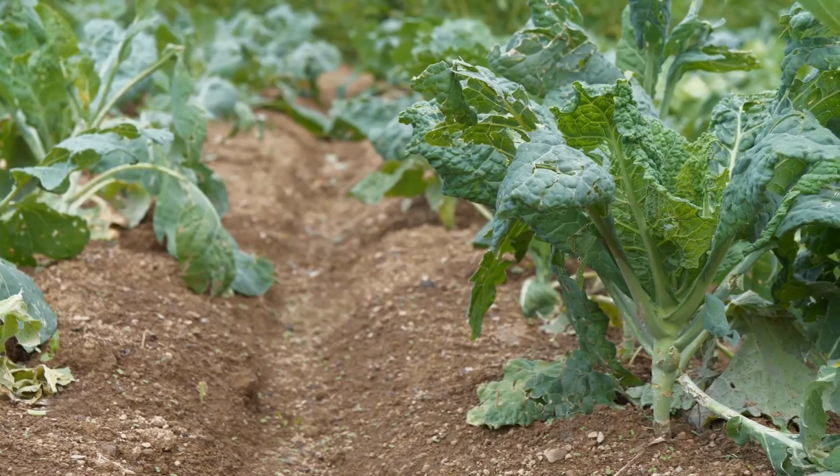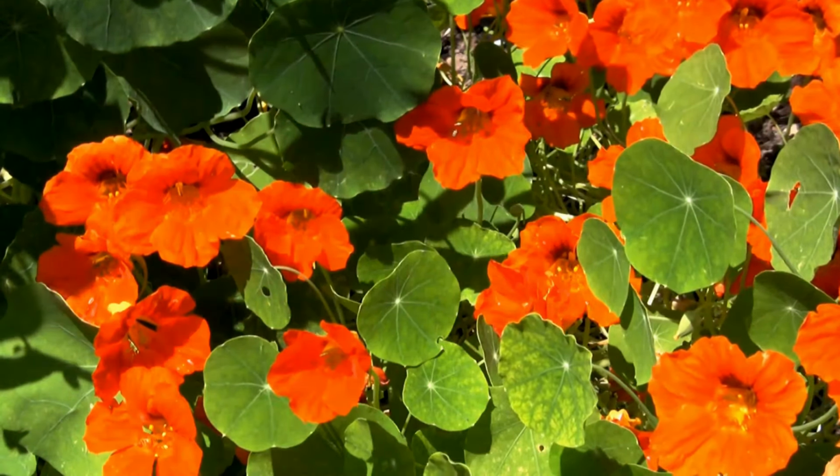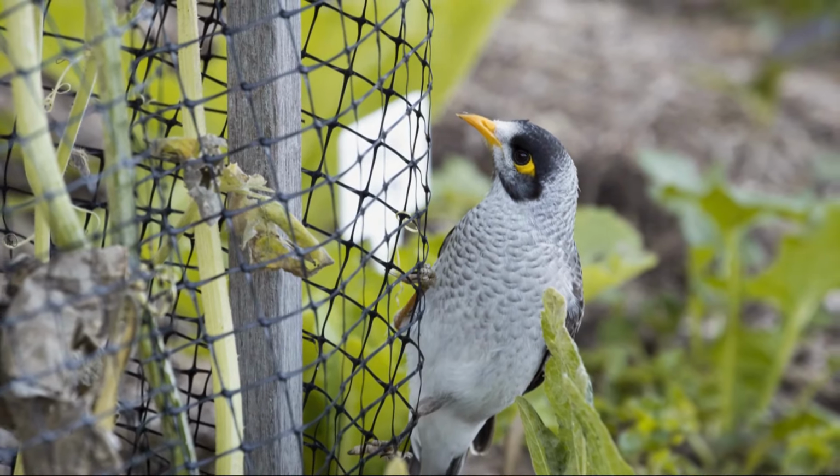Broccoli and nasturtiums, another fantastic pair. Nasturtiums attract beneficial insects and can serve as a trap crop for aphids, protecting your broccoli.